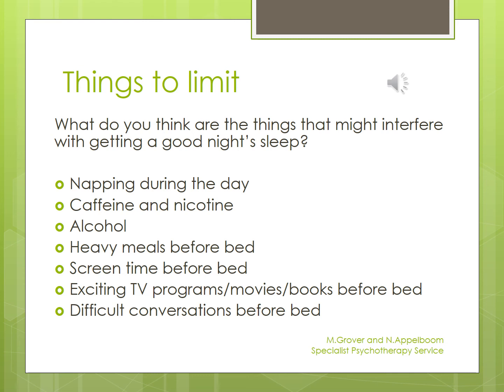There are many things that we often do during the day without realizing that this can interfere with our ability to get a good night's sleep. Napping during the day can prevent us from feeling tired when it comes to bedtime. If you absolutely feel like you must have a nap, try to limit this to under 30 minutes. Caffeine and nicotine are both stimulants and so prevent us from relaxing. Drinking caffeinated drinks such as tea, coffee and hot chocolate can actually perk us up rather than making us feel tired. The same is true for cigarettes.